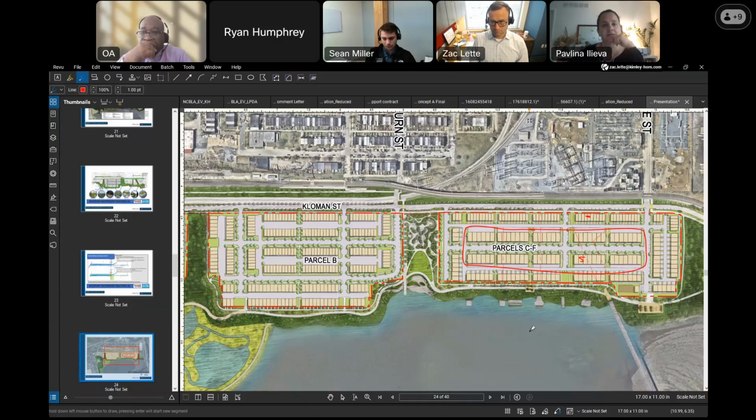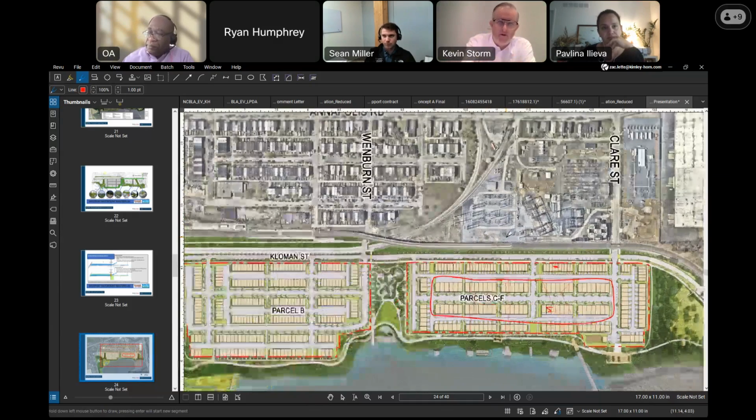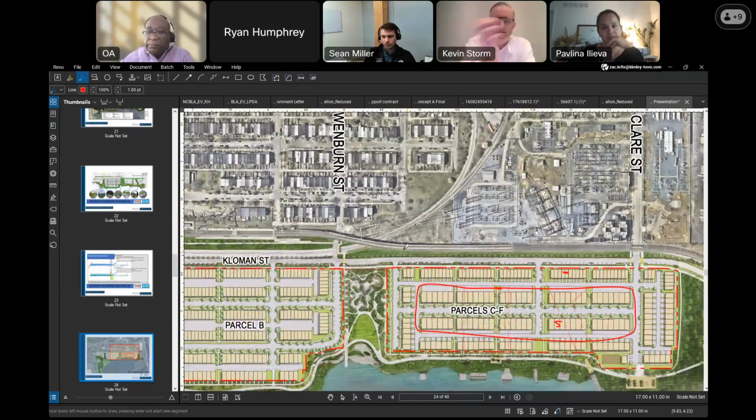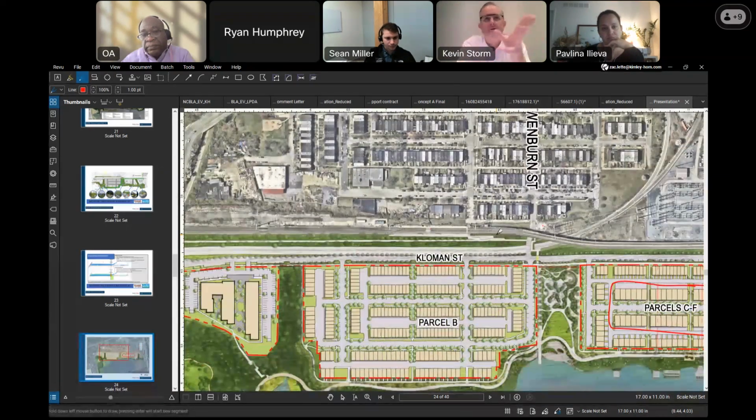Yeah, so one is more of a clarification. Sorry if I didn't follow everything about the grades here, but it seems like with the Clare and Wenburn crossing, because light rail ends up going on grade south of the light rail station, there's no way for any future connectivity across the tracks south of that. Is that correct? There's no opportunity in the future for any additional connection beyond south of Wenburn. Is that correct?